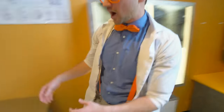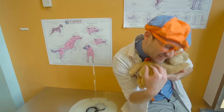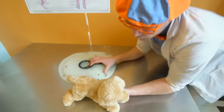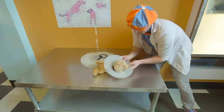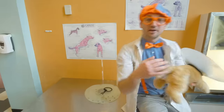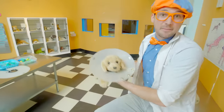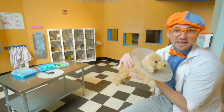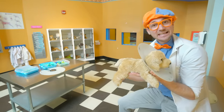So let's go back to Roger. Let's give him a little pet, give him a comfort. Aw, Roger, you're so cute. Okay, Roger, what I'm gonna do is put this around your neck, okay? Okay, here you go. This makes sure that Roger doesn't bite himself down here. Just like how you itch right here, dogs like to bite themselves, but nice and gently. Yeah, now he can't go over there and bite himself because what actually Roger's problem was, he had fleas.